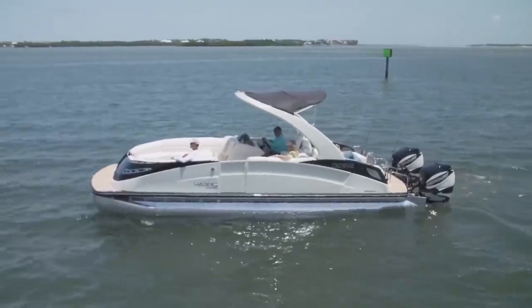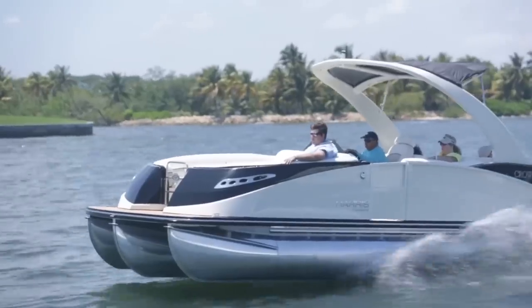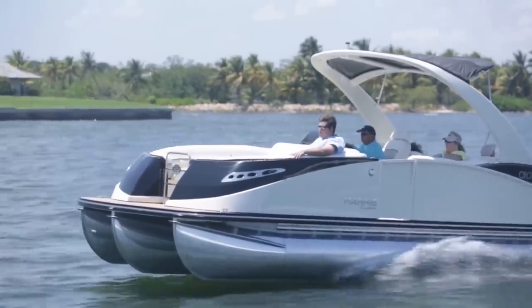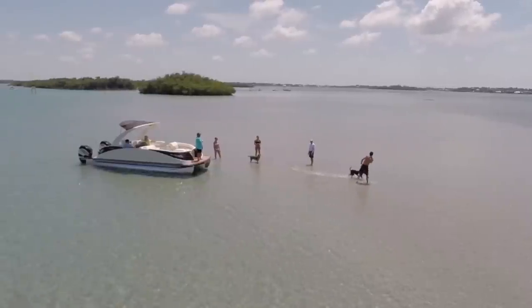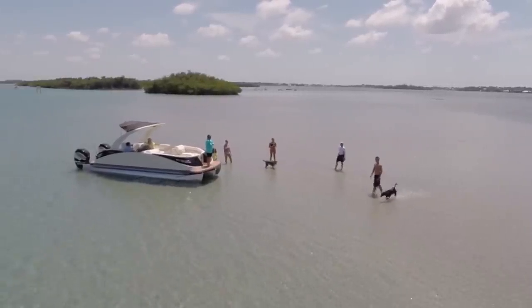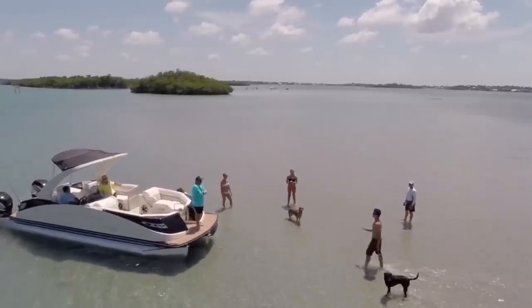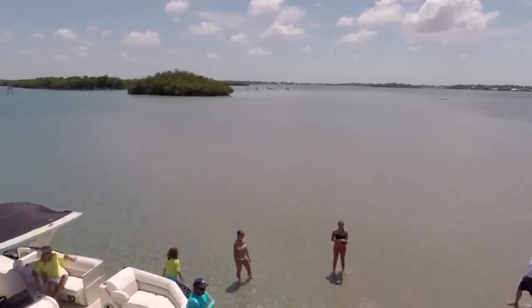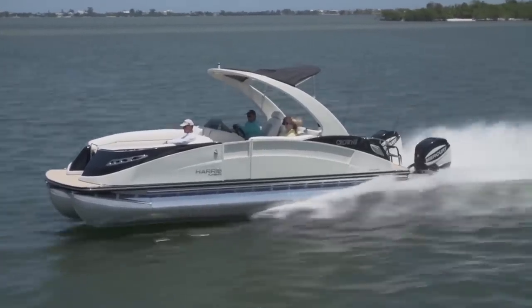I didn't understand the pontoon boat craze until I got on a lake recently, and we were doing some TV shooting. I had to spend some time. Every single boathouse on the lake had a pontoon boat. Well, Harris has actually stepped it up because they call this one a saltwater edition. So they've done some things to protect it from the environment so you can use this boat in a saltwater environment.